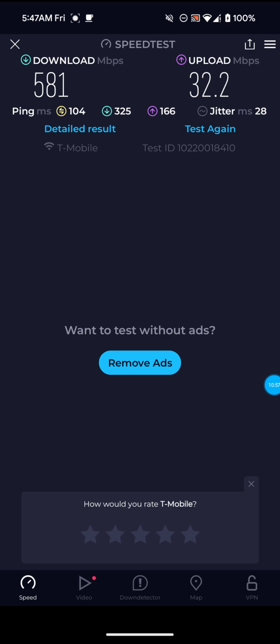So on this one, definitely not bad at all for the download. 581, 32.2 on the upload. As I said, I get better upload speed results on this server, and then 104 for the ping.